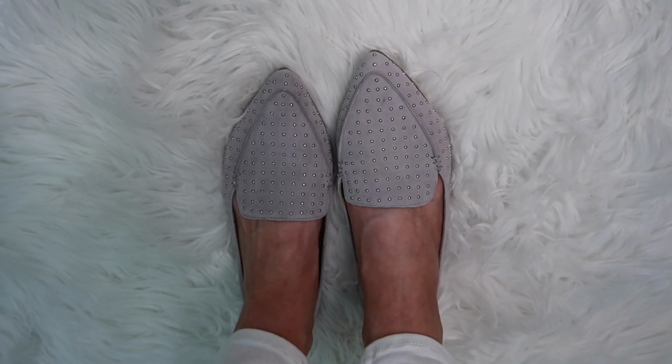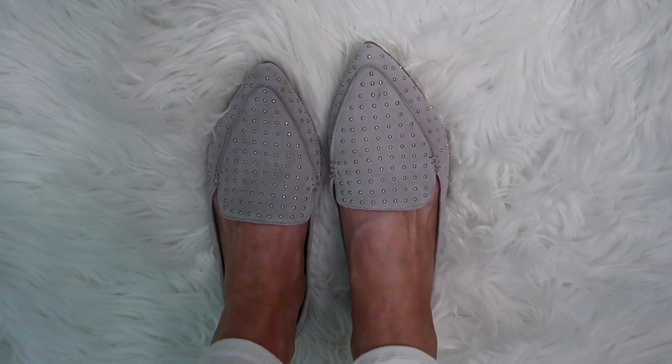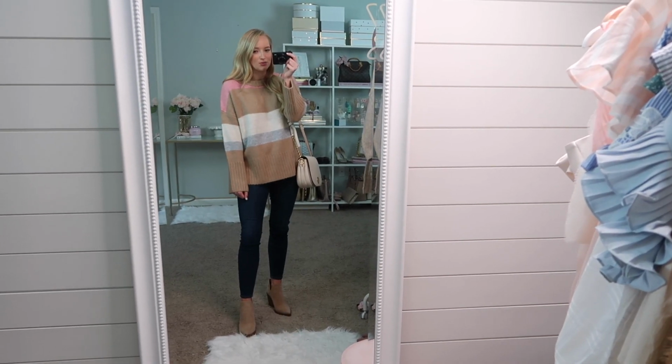So these come in 4 colors. The snakeskin print is probably the most popular option in this sale, but I just love the gray. It's a little more neutral for me to wear to work. So this is probably one of my favorite outfits from both try-on hauls.